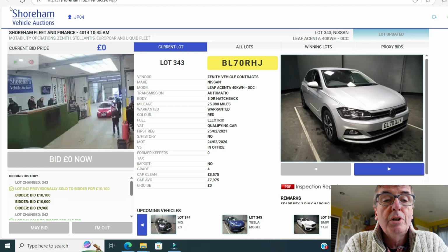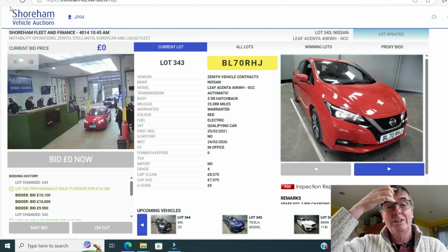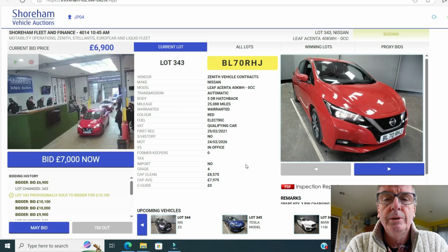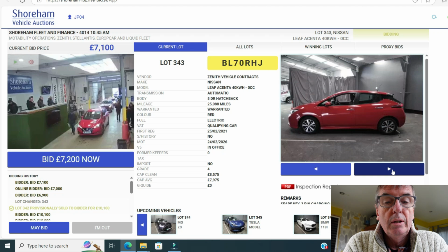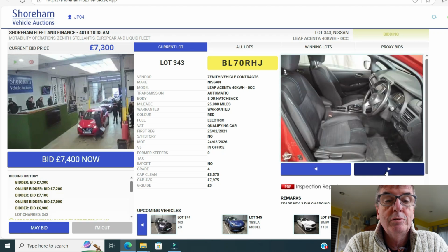It's bread and butter time. Nissan Leaf Centre, 40 kilowatt hour. Not that keen on the Centre spec. You don't get any tinted glass in the back. I prefer the N-Connecta because you get the heated seats, and not all the Acentas had a heat pump. Just saying. I think the later ones did, but you get slightly smaller wheels. It's perfectly acceptable as a run around car.